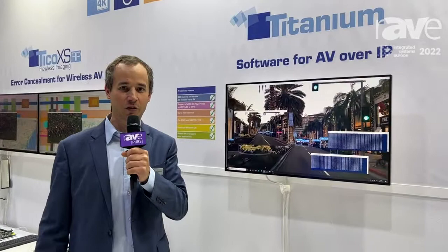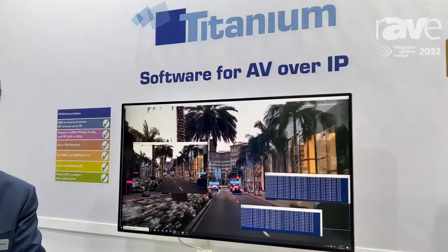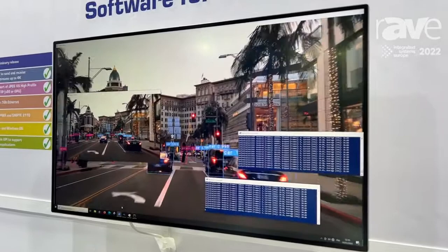What you see here is the Titanium. Titanium is a new software for AV over IP that can be used as TX, RX, viewer and a virtual display. Here the demo is showing the Titanium viewer.